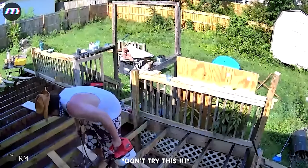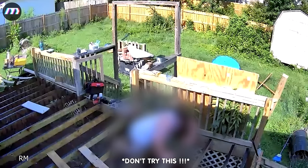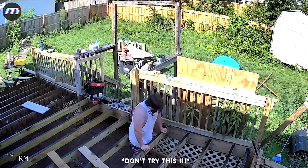This man was doing construction work on his back porch. Balance is one of the important factors when doing something, so you always need to pay attention to it.